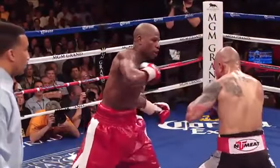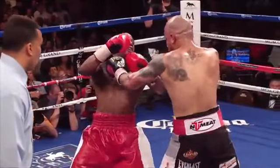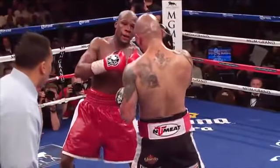Mayweather outside, setting everything up. Nice hook gets there. Takes one. But that was one of Cotto's rare moments in that round.